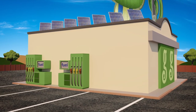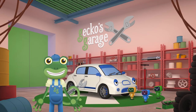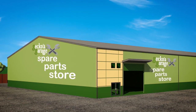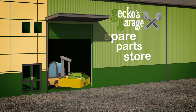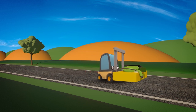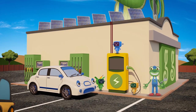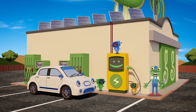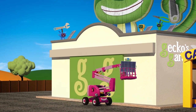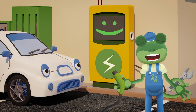We have two regular fuel pumps, but no electric car charging point. We'll have to install one. I'll get Florence the forklift to bring the parts over, and we can build one. Well done, mechanicals. That's looking great. The electric charging point is connected to the solar panels on the garage roof that Chelsea the cherry picker helped us to install. Here's the charging cable.